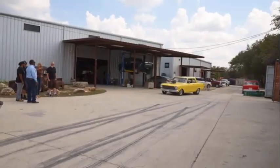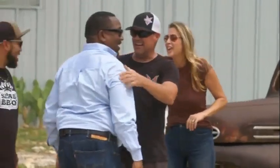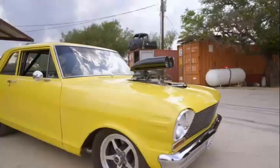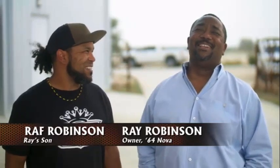We'll put some little ghost stripes on the hood, man. I put the Chevelle style on there. I got a hood now. It's not partially naked anymore. My car is closed. Wow.